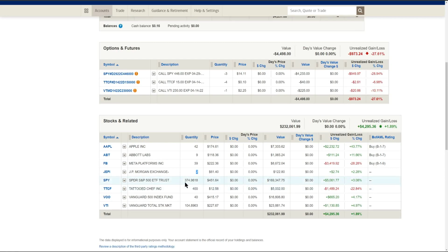On SPY, we own 374 shares of this one. We have 3 call options at the moment, so that's where we've been making the majority of our premium, within SPY. So we're just trying to accumulate many shares. If I can get this one up to 400, that would be awesome, but we'll see how that one goes. Tattooed Chef, we have 400 shares of that one. VOO, we have 40. And VTI, we have 104 and some fractional shares.